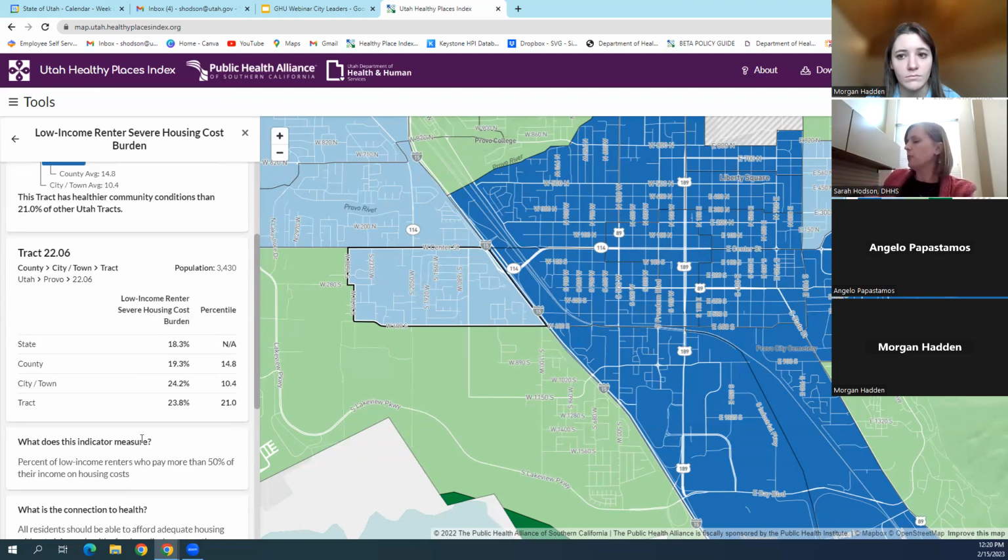Just a note to remember that when we're looking in census tract, we are learning information and data only for that census tract. So not for Provo as a whole, only for this particular neighborhood. So this helps us to get comparisons across neighborhoods within a city and town. But remember, the data is only applicable to the neighborhood that we're looking at.